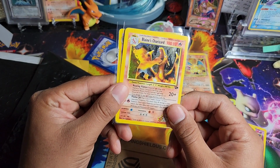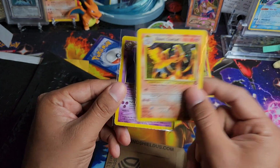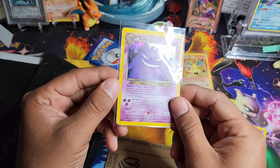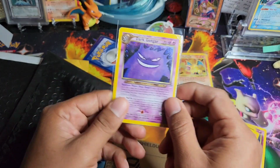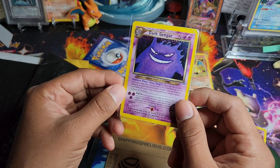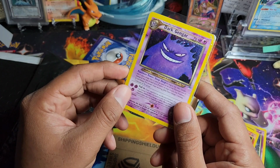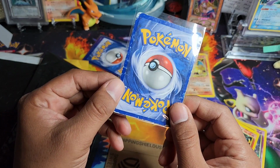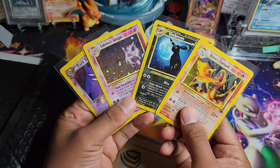Then we got a Blaine's Zard that was folded in half at one point, scratched up, beat up, and then a Dark Gengar, which looks really sick. At first, when I first saw this back in the day, I thought it was a Kamiya artwork, but no, it's a Kasube. Kasube's art from the Neo series looks very similar to Kamiya's. But yeah, all these, I'm pretty sure should get 1s. So yeah, I'm going to go through that.